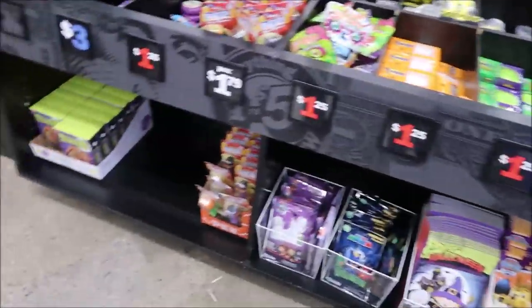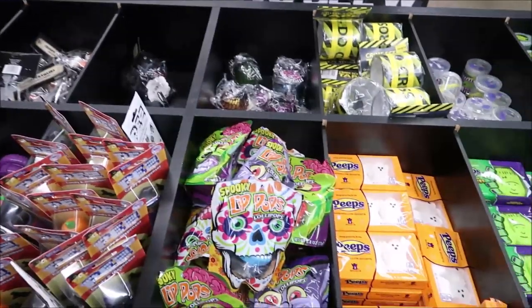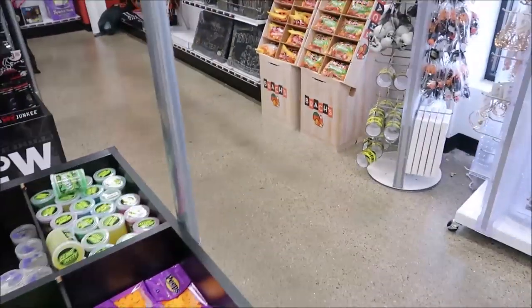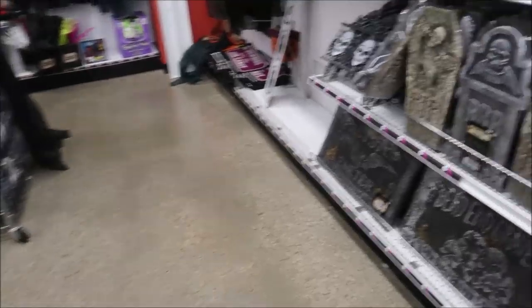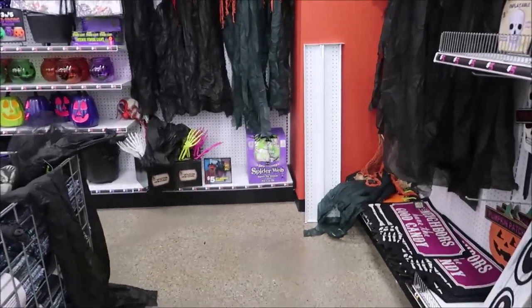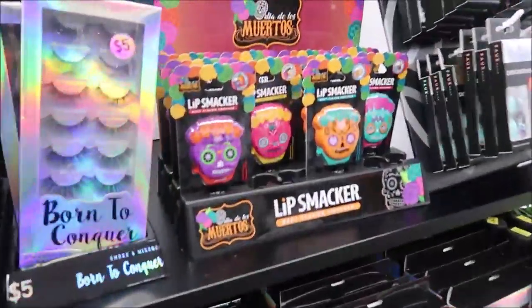So now we're in Five Below, and they have these little things, bubble gum, and Peeps, and a haunted house kit. I'm thinking our first time in Five Below was like a year ago at Halloween. Like the first time we were ever here, it seems like it was for Halloween stuff. So they have lots of stuff that you wouldn't expect, like stuff to hang up on the porch, and they have lots of makeup. These are cute.